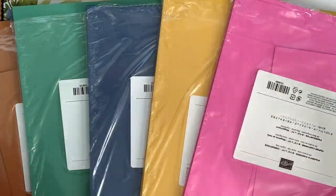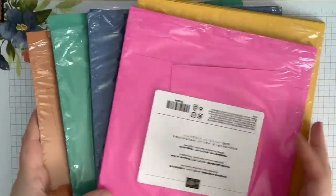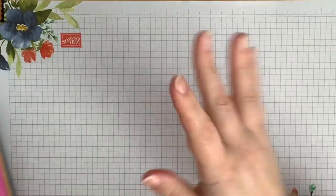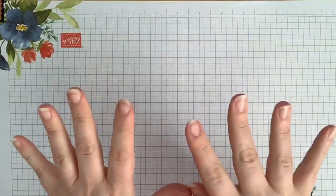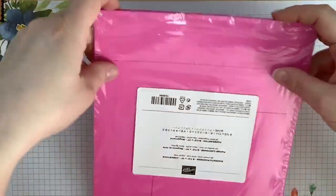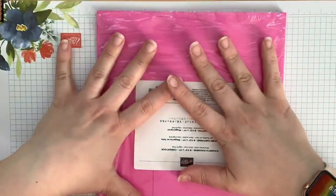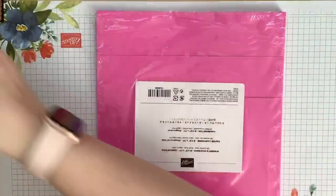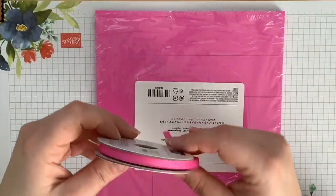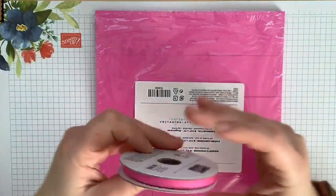So let me tell you about In Color Club. When you sign up for In Color Club, it's 5 fun months of surprises and you get all of the product in the In Color. So for example, let's say month 1, I surprise you with Magenta Madness. You get the Magenta Madness pack of cardstock, Magenta Madness spool of ribbon.